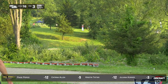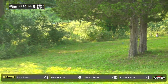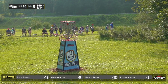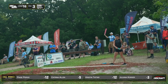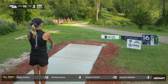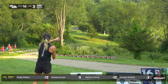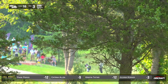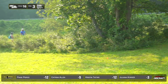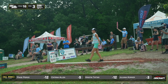Kristin going with a grace. It's caught up early. She'll have those cedars to contend with. Cat with an H3V2. Needed to put more turn on that. That'll be a very tricky approach. She'll have to go under those cedar trees.